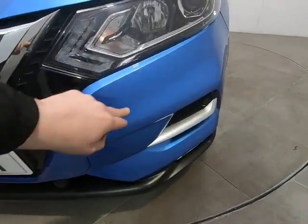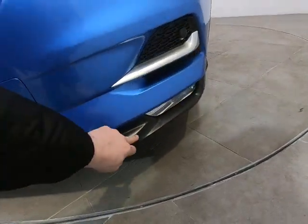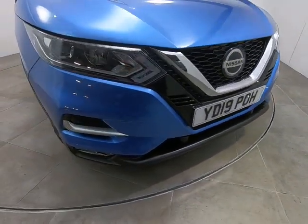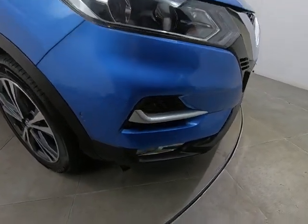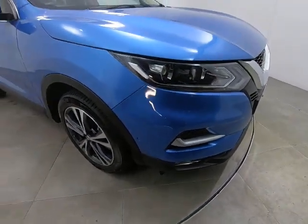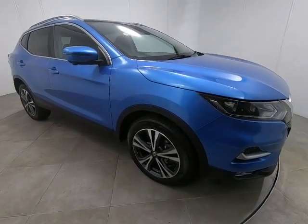There's certainly no scuffs or marks to any of the bumper corners at all, or to the plastic trims lower down. As I go around the car, I will get a close-up of all bumper corners to show you that. Once again, no marks to the plastics lower down either. The car does have the front and rear parking sensors, as well as the 360-degree camera system.